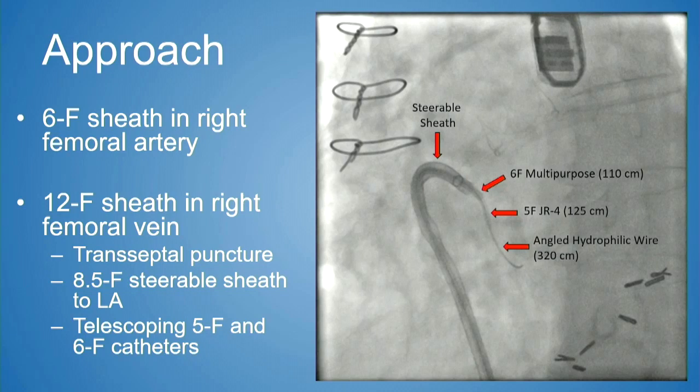So if you were at the complications course on Wednesday, Paul gave a real nice talk on intracardiac rails, and it's been our practice that in these cases we expect a complex closure that we plan up front to create a rail. So for this case, we require arterial and venous access. We wanted to try to attempt to cross from the LA into the LVOT.